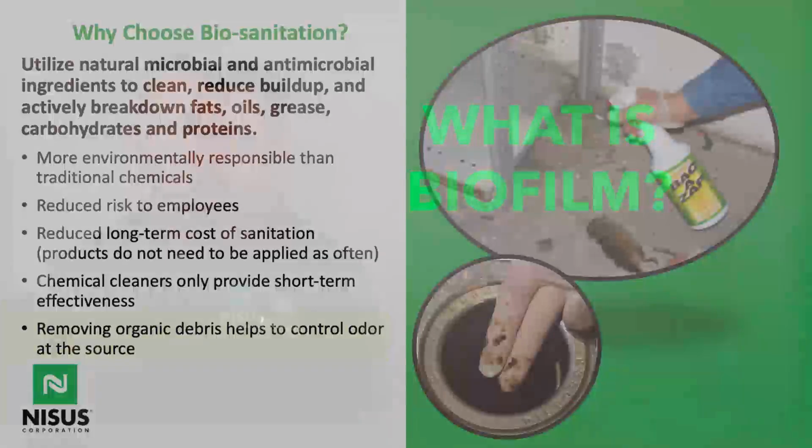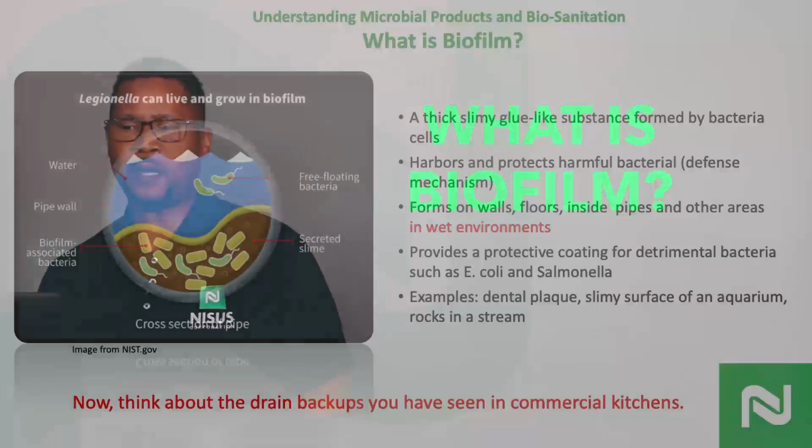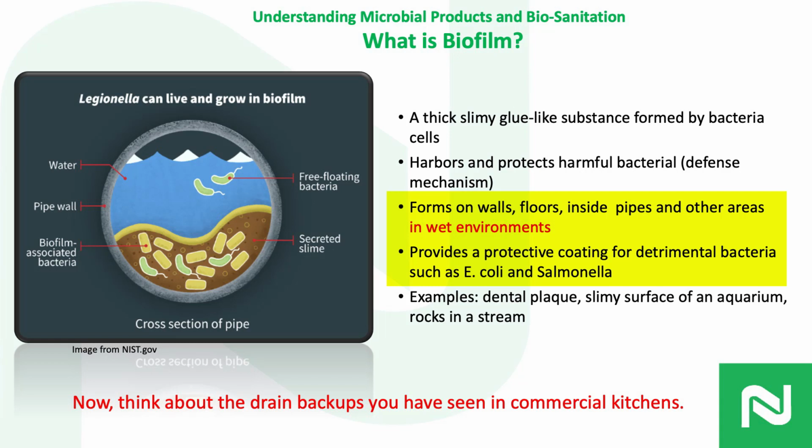One of the key things to understand with biosanitation is what's called biofilm. Biofilm is a sticky, glue-like substance formed by bacteria cells, or by the breakdown of bacterial cells, as well as some protective coatings of bacterial cells. It harbors that bacteria, but it also keeps that bacteria safe. So it's a layer of slime that forms over the bacteria as a kind of defense mechanism. It mostly forms in wet environments, so we would be looking at things like the inside of pipes, but also commercial kitchens because they stay wet continuously with all of the food preparation, dishwashing, and other things that go on in the background.